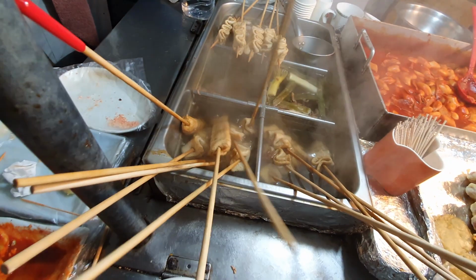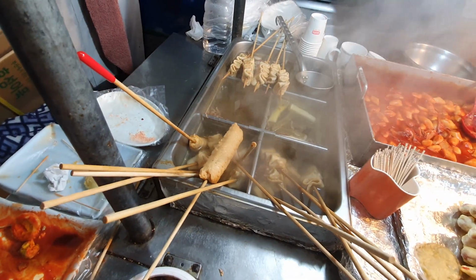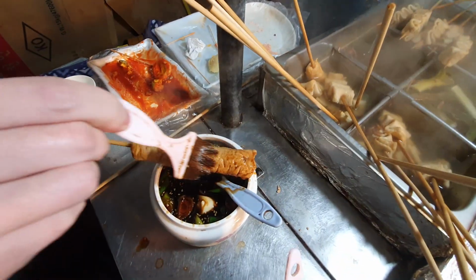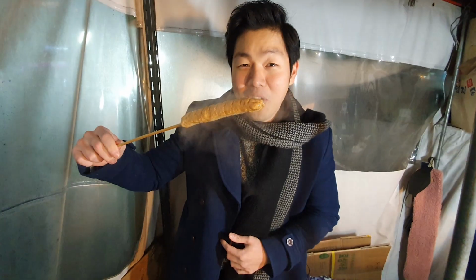Ooh, a different kind. Yeah. There's a different kind. It's very long and thick.